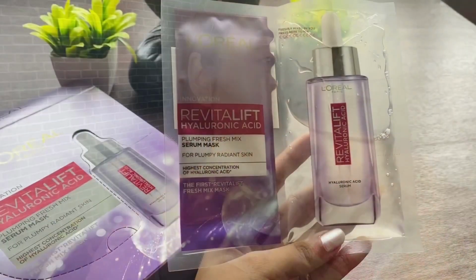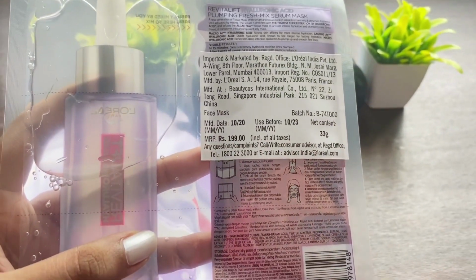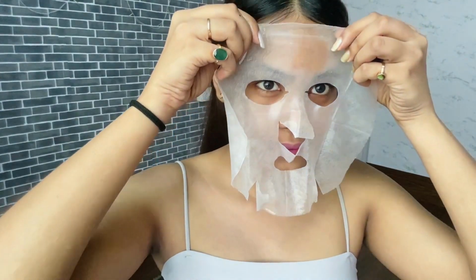This is how the single packet looks like. It has two separate sections. One contains the serum and the other one the sheet mask, which I think is a drawback of the packaging. It is like an extra task of soaking the mask into the serum and then using it. On the other hand, sheet masks from other companies like Face Shop or Nykaa give you the ready to use convenience. Rs 199 for a single time use sheet mask is kinda costly, so I am not wasting any drop in the packet. I will massage the remaining serum on my neck, shoulder, hands and elbows.